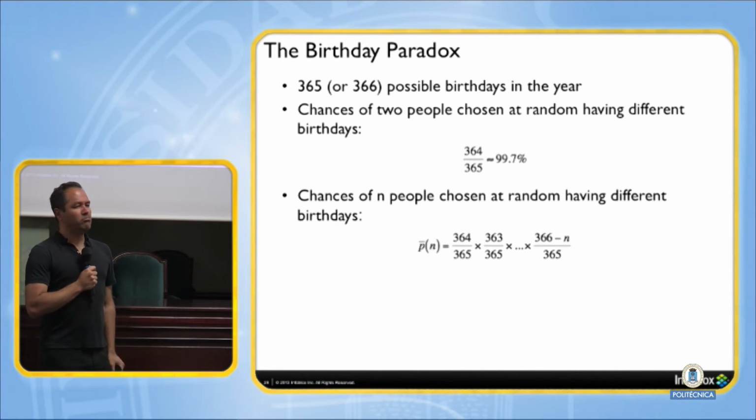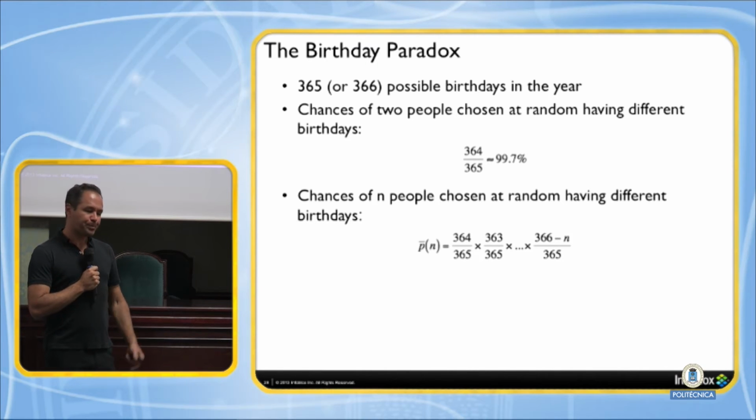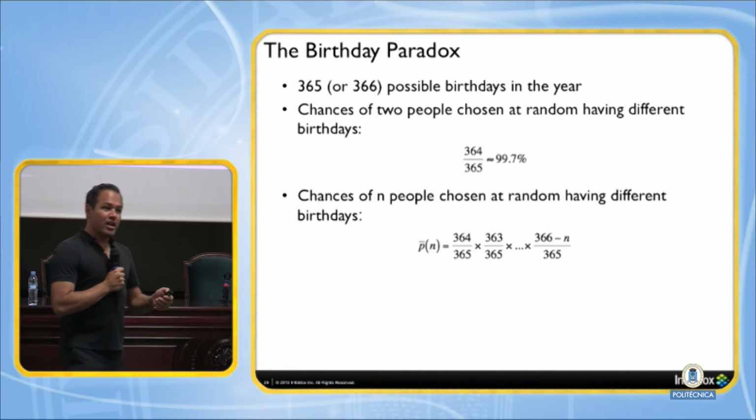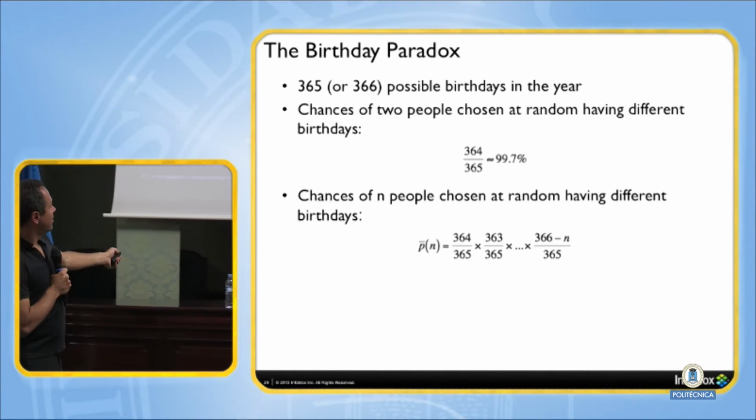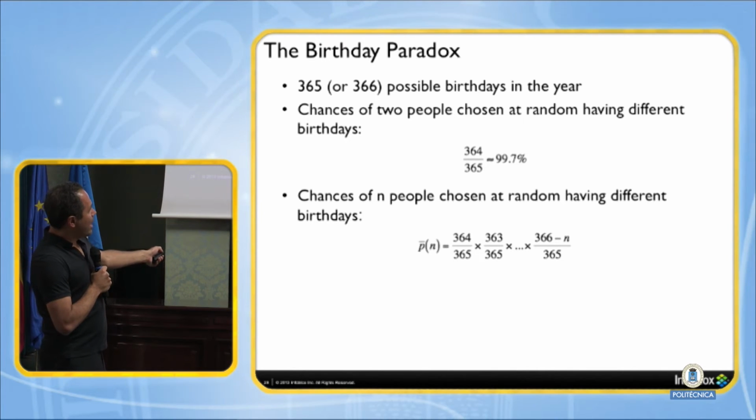So we have here in the audience, I don't know, maybe 40, 50 people. The chances that all of us have different birthdays is calculated from a formula that looks something like this. And the only thing important about this formula is that every time you add a person, you have to take 1 away from the numerator.